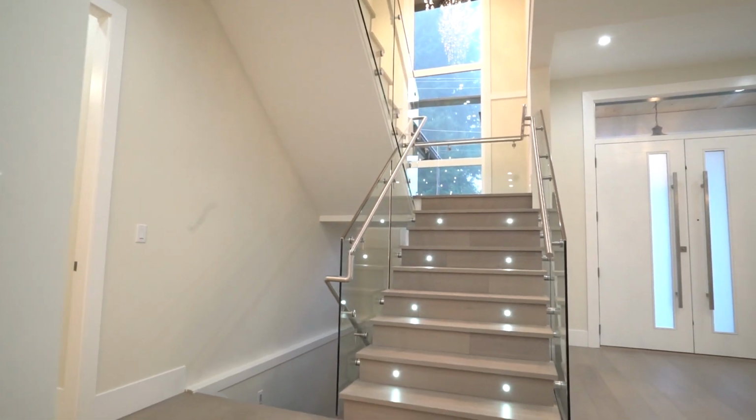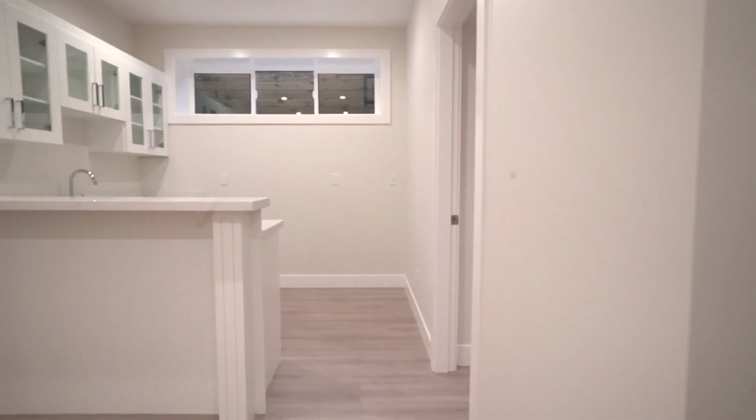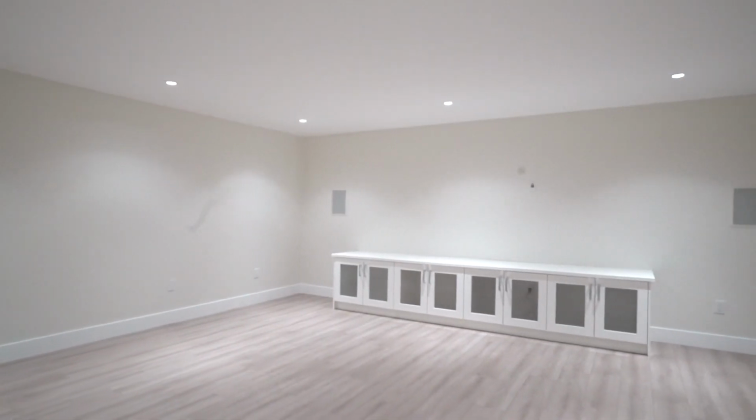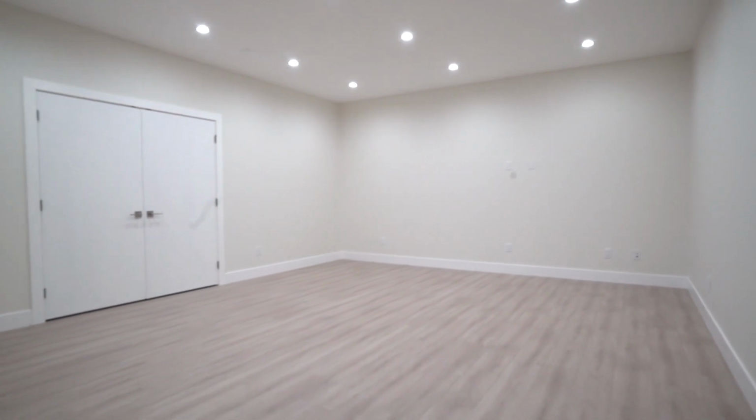A spectacular glass and stainless steel staircase leads down to a wet bar, recreational room, and theater room, as well as a guest bedroom and bathroom, which is perfect for entertaining. Stroll the neighborhood or stay in for a movie. The choice is yours.